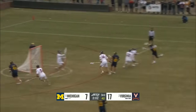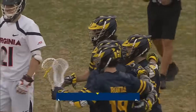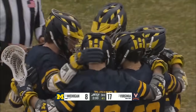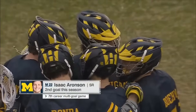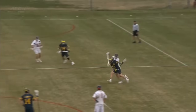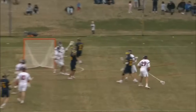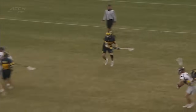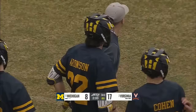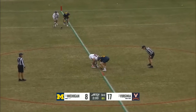Bam gets by his defender. Aronson gets the goal. Play made by Bam, who beat his defender high. And Michigan closes the gap to 9. First Michigan goal scored by Isaac Aronson, assisted by Michael Name. Aronson's had a strong outing. That's one time today that Schroeder pays the price for a sloppy over the head. Bame kicks it to the wing. The double team is just two beats slow. And Aronson, left-handed.